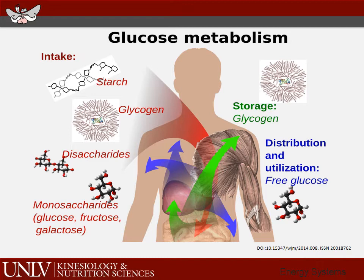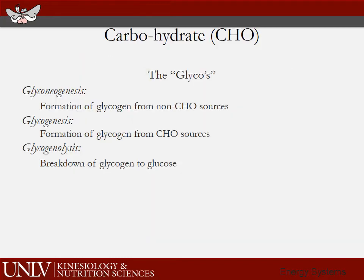But glucose is the important substrate for both the brain and kidneys. And this just kind of goes through a little bit of a diagram for you of where it's stored and how it's distributed. But glycogen, again, remember, is the only storage form. So to talk a little bit more about the carbohydrate concept and substrate, you have the formation of glucose from a non-carbohydrate source, which is gluconeogenesis. You have the formation of the glycogen molecule from the carbohydrate source, so the glycogenesis. So these two are going to be the storage form. And then you have the breakdown of glycogen to glucose. Now we're talking about being able to use that stored glycogen as energy substrate. And that's glycogenolysis.